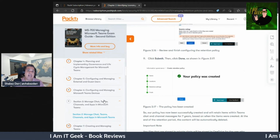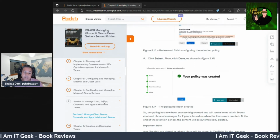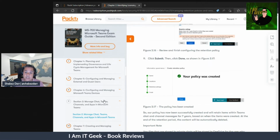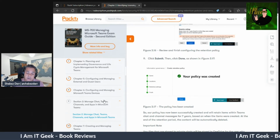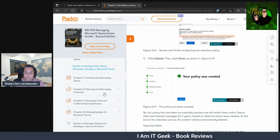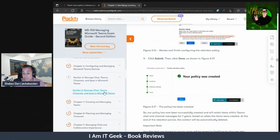Whereas, let's look at Azure, for example. There's a lot of theory behind Azure, the storage and networking. You need to implement it, but you need to understand networking as a topic. You need to understand storage, the theory behind it. You don't have that here. It's all very hands-on. You just need to look at the titles of the chapters, really.